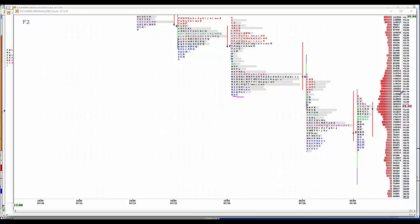So strong right here, 50 to 75, sell one, that's resistance. 42, 42 and a quarter, sell two. On the buy side, 40.75, 41. Then 40, 40 and a quarter for buy two.